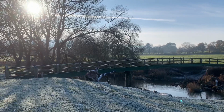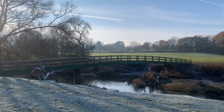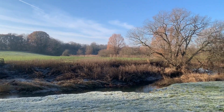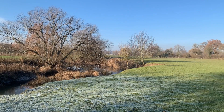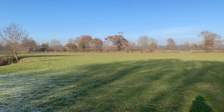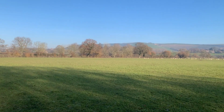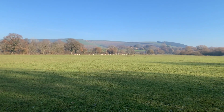Here we are, we have reached a quintessential English countryside bridge over a quintessential English creek, in quintessential English countryside. Yeah, we may as well do a 360. Can see the Iron Age hill fort coming into view just there. Ah, this is a four sheep tile. Lots of sheep tiles around here.